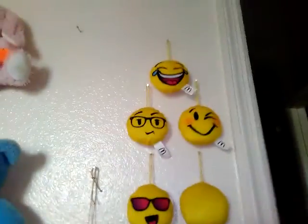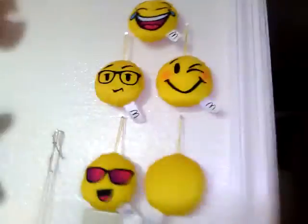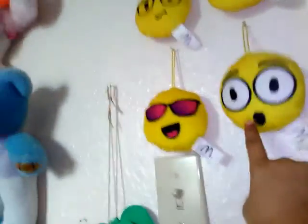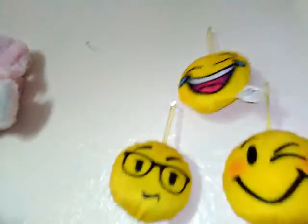So when you first walk in, you turn around and you see my wall with emojis. This one is like an uh-oh face. This one's like, ooh yeah. And this one's a winky face. Nerd. And that one laughs so hard that I'm crying because something is so funny.